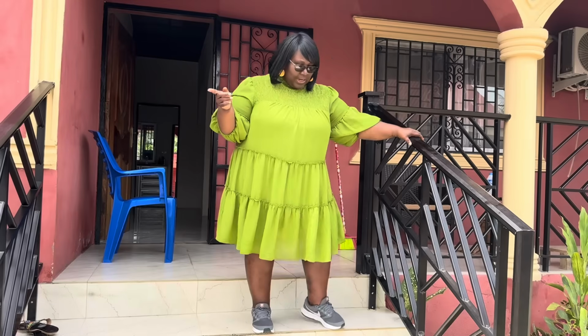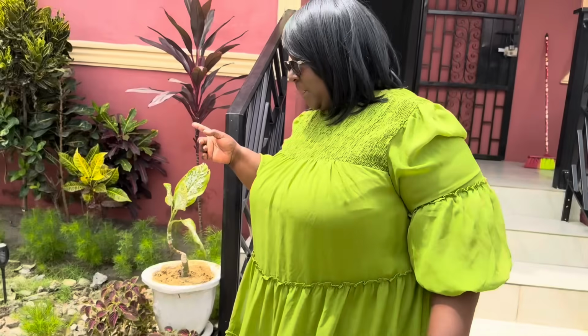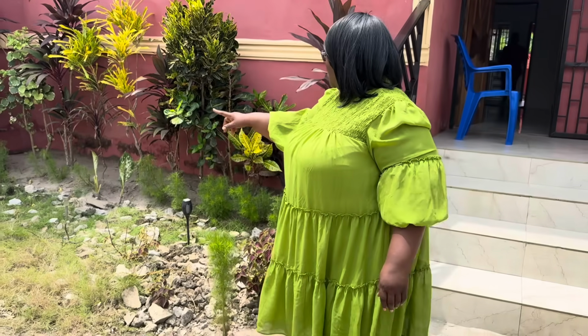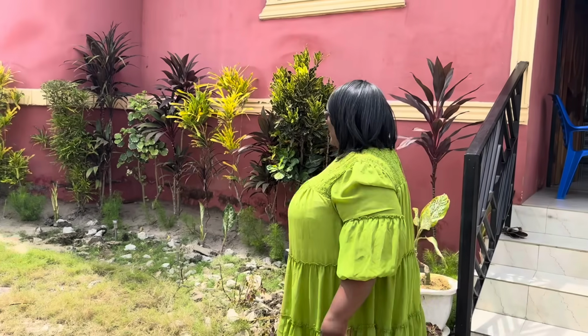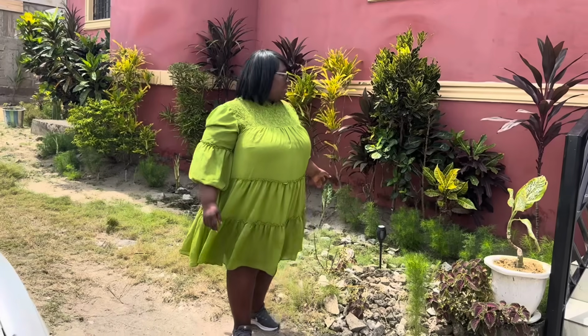I just want to take you guys around a little bit. I know since I came back, I haven't taken you around the yard, so we're just going to do a little bit around the front here. These flowers right here, they're so pretty. See how far the flowers have come? So pretty. All over here.